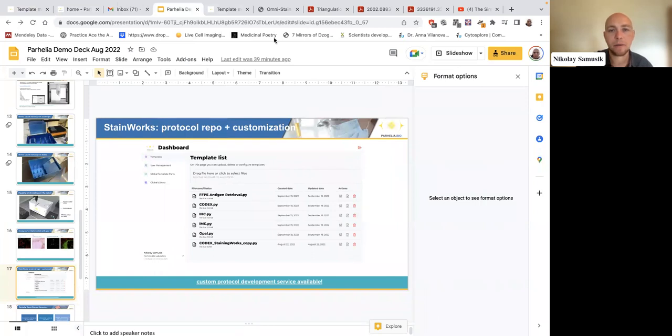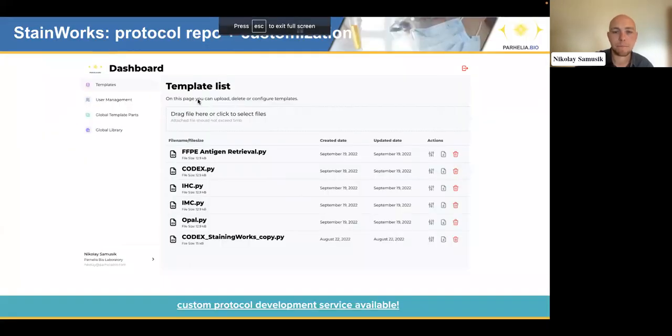Also, we have a custom protocol development service available. If somebody wants to create a new protocol or has an assay they want to automate, we're happy to help with that and provide our expertise.